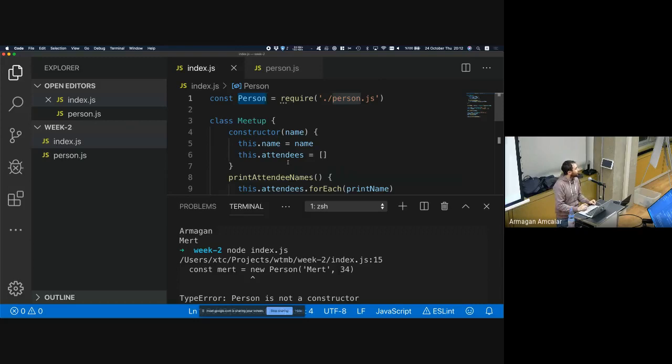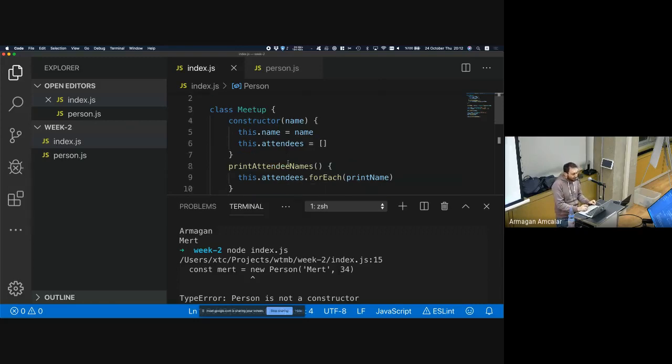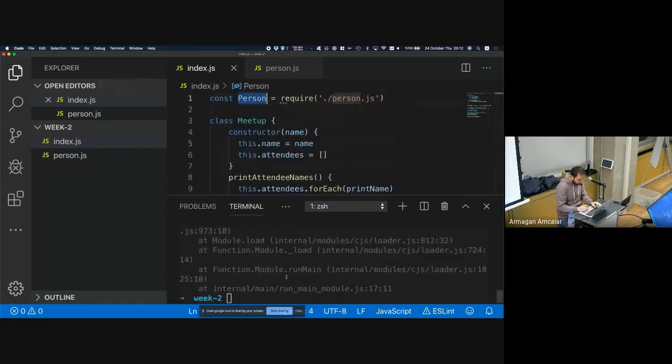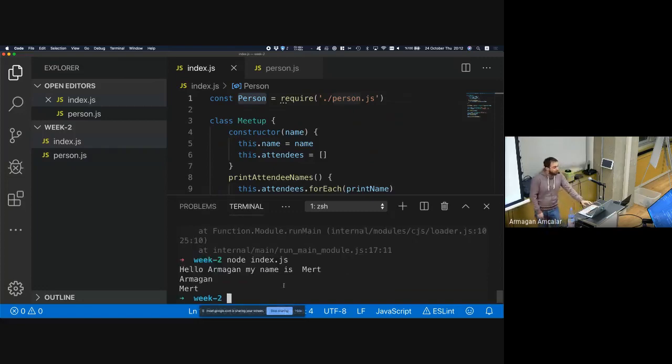Now will it work if I run it? A lot of head shaking. I think it will work. Let's see. It worked. Yay. So now we have extended our boundaries. We now have two files. They work together and still function correctly.